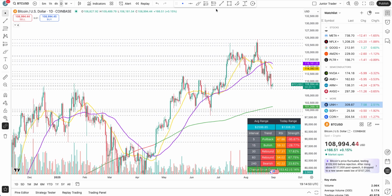So we are seeing Bitcoin come down from making a high at $124,500 right up over here. And that was on 14th of August. So it's been almost 2 weeks pretty much. And Bitcoin from the last 2 weeks has been going down.